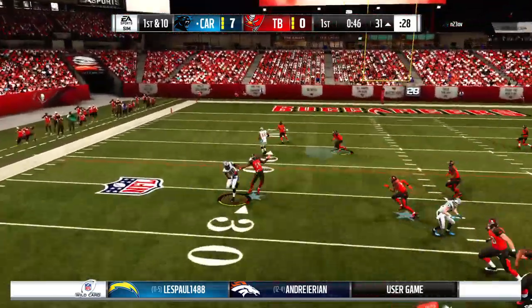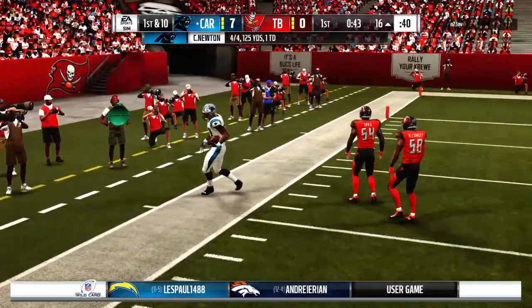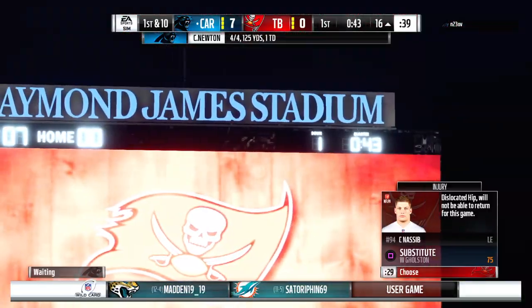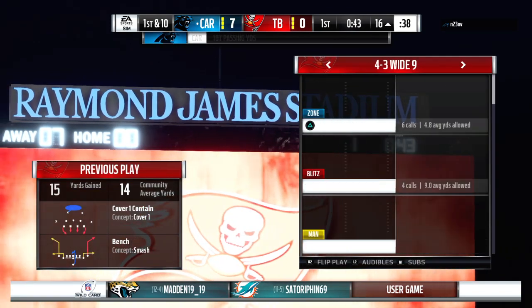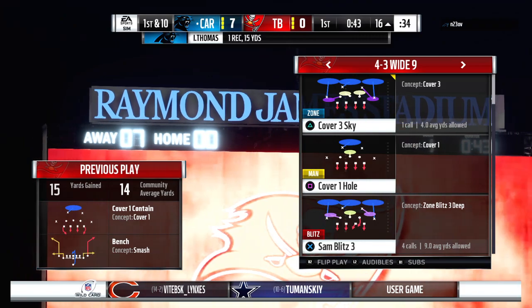Now a first down throw for Newton. That'll be caught by his tight end, Ian Thomas. And they'll have it in the red zone before he crosses over out of bounds. And 15 yards there on the catch and run. And there's a completion to the tight end.